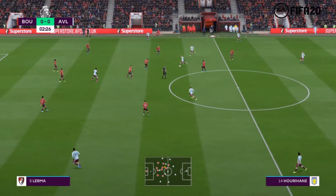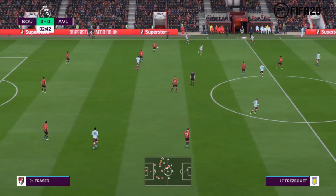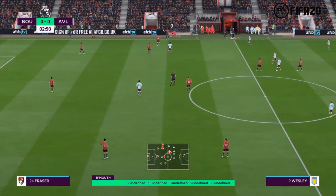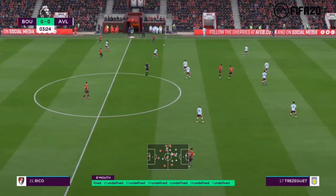Conor Hourihan. And it crossed the touchline, so a throw-in here. And here's how it looks for Bournemouth. Nathan Ake plays with Steve Cook in central defence. And the tactical configuration has two players in attack from the very outset.